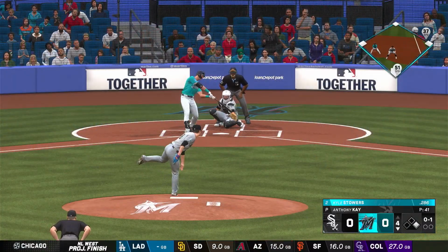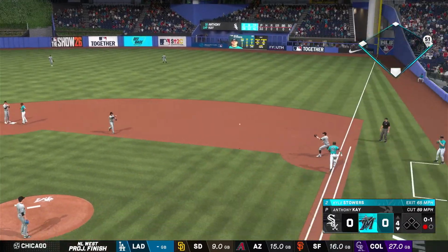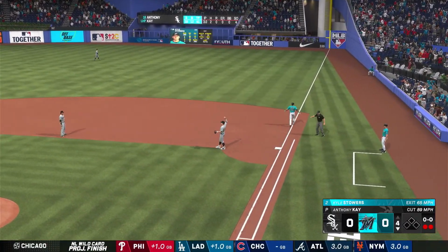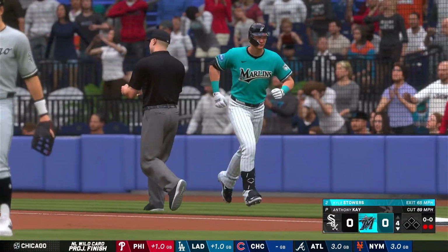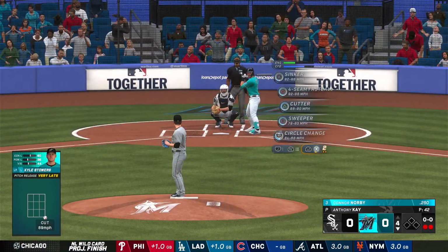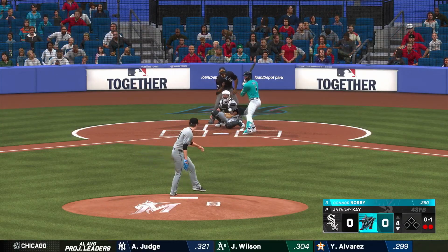And the lefty with the 0-1. On the ground, right side. They put the tag on him. Got it. Sensational double play. Up next for the Marlins, third baseman number 1. Bases are empty after the double play. Connor Norby, the next to hit.